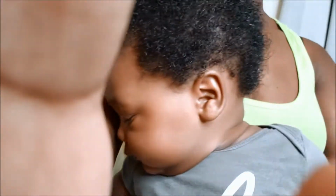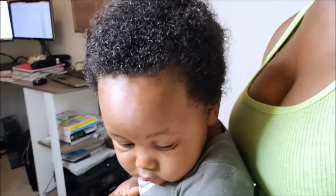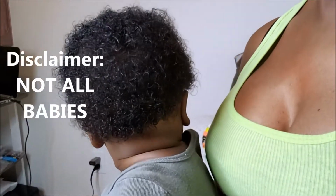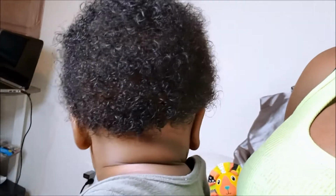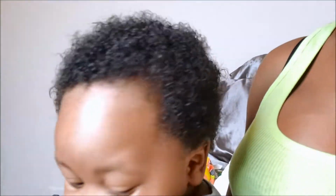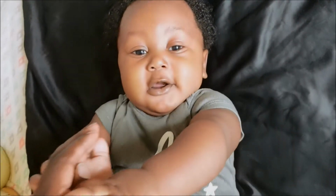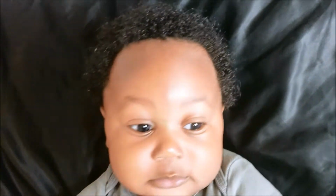So that's about it. I try to do this on a daily basis or every 2 days to avoid him getting the bald spot in the back of his head, because a lot of babies get that due to always laying on the back of their head and their hair being very dry and brittle. And then once I'm finished moisturizing his hair, I lay him on this satin pillowcase just so that his hair can soak in the moisture for as long as possible.